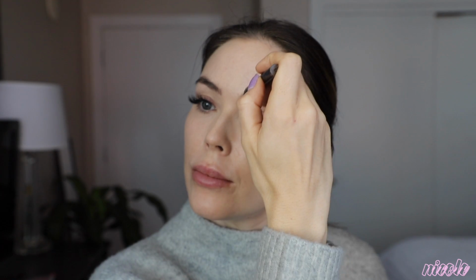Sometimes your concealer or anything that you put under your eyes inevitably creases. It's easier to pat it away than to have powder on top of that, and then you try to pat it away and it just removes all of your makeup, which has happened to me so many times.